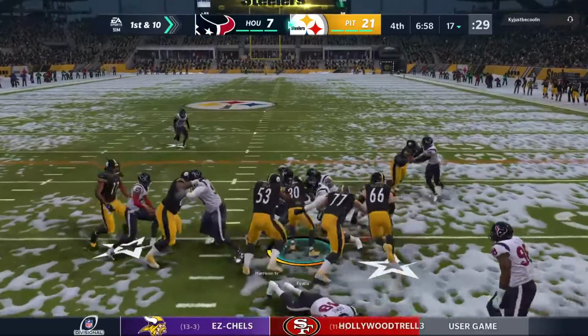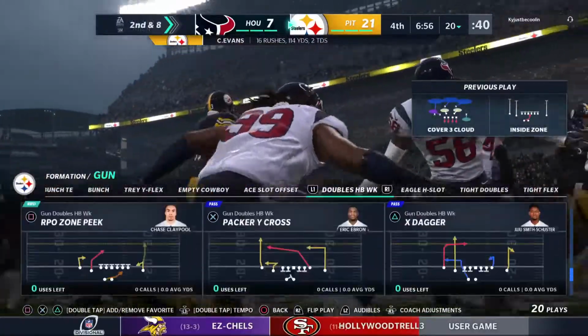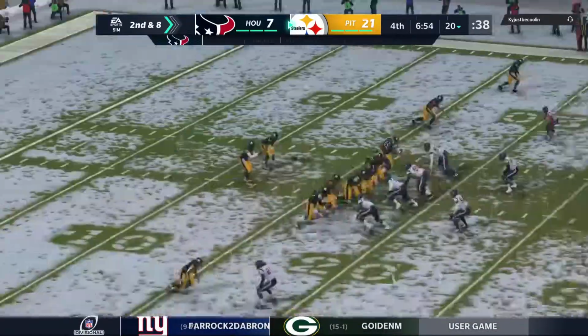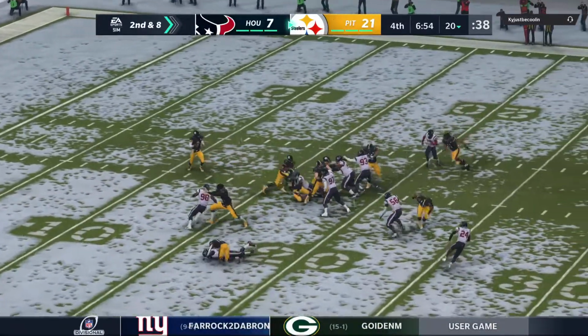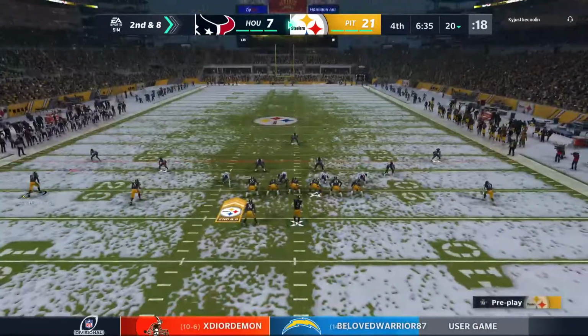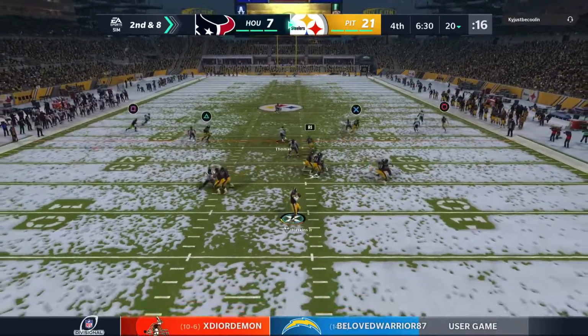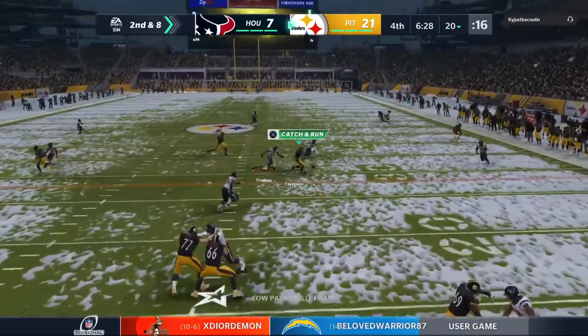From the shotgun now, here's an inside give. Damon Harrison, the one on the stop. I'm sure that's going to be the formula. Just keep the ball on the ground. Keep that clock moving. And when you have the lead this late in the game, above all, stay in bounds. Yes, take care of the football.